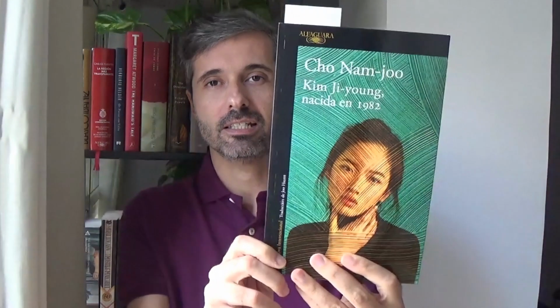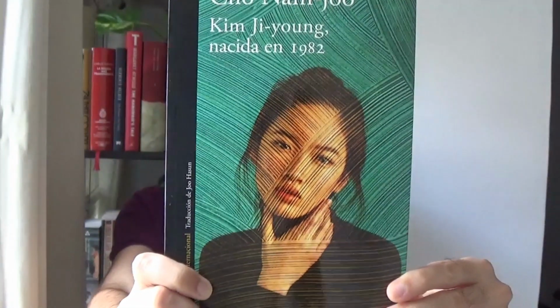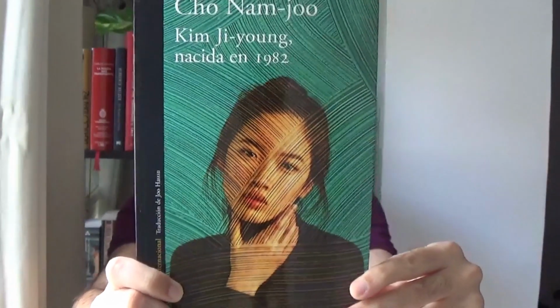And the final book that I have is a contemporary Korean novel entitled Kim Jiyoung, Born 1982. This is the Spanish translation. I just love the cover. The book was originally published in Korean, but it has been translated into many languages, including English. I decided to read it in Spanish because that was the easiest thing. It was easier for me to come across it in Spanish, I stumbled upon it, in fact.